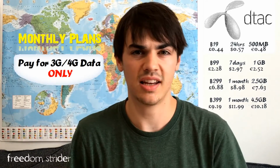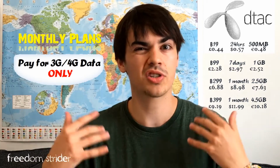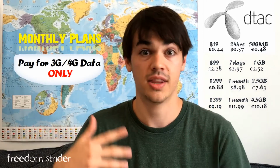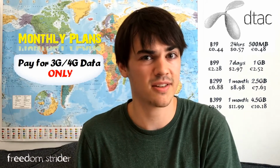The reason for this slightly different system is because, like I said before, all the locals and everyone just use internet to communicate with each other. They don't really text each other, they use WhatsApp, Viber or their own equivalents of this, and therefore the only deals they really accommodate is for data plans.